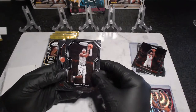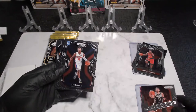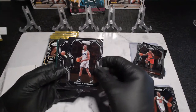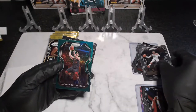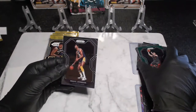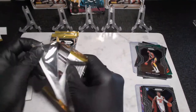We got Mr. Torrey Craig for your Denver Nuggets. Mr. Terence Davis for the Toronto Raptors. Nice. We got our Trae Young for the evening. Like that Zion, 2 dominance inserts. We got a Detroit rookie, Saben Lee. Bismack Biyombo for the Charlotte Hornets. Josh Okogie for the Minnesota Timberwolves. Matthew Dellavedova. We haven't really seen much of him the last couple of years since his pretty incredible run in the finals a few years back. And we got Mr. Magic Johnson right there. Couple nice hits, still chasing those big rookies. Let's see if they're in the back half of these packs right here.